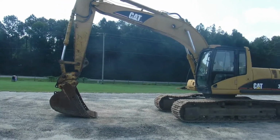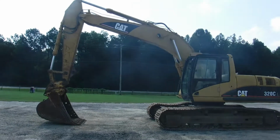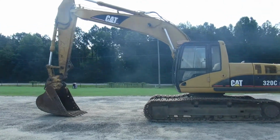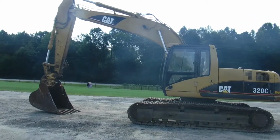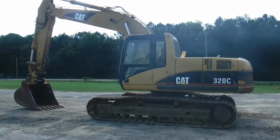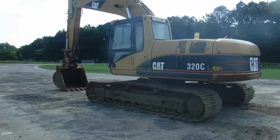Ladies and gentlemen, we here at Rowden & Sons have got a super nice Cat 320 CL. Original paint, hydraulic quick coupler. Look how straight this machine is. I'm gonna do a quick walk around and a quick video.